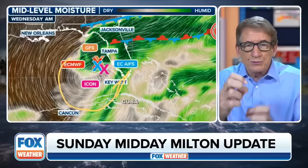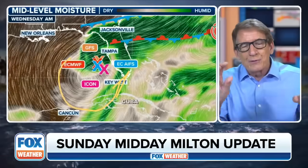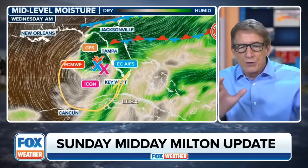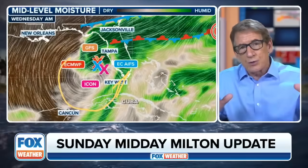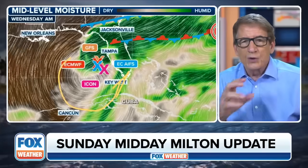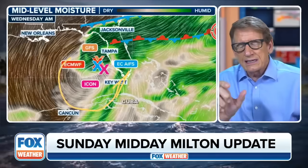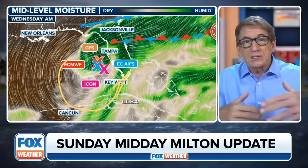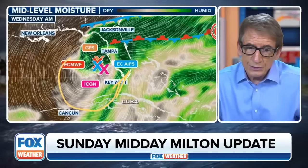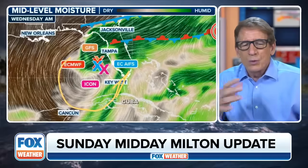So we have perhaps a weaker system with some dry air coming in, but we also have the energy from the jet stream, and we have the growth in size, which makes the storm surge extend farther out. So bottom line is, even though we expect a weakening process may take place as it's making landfall, the growth in size may compensate for that in terms of producing storm surge. So a lot to see what's going to happen.